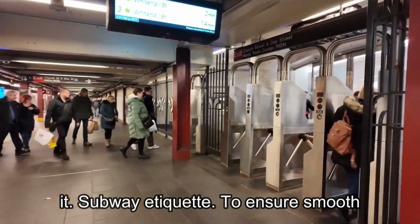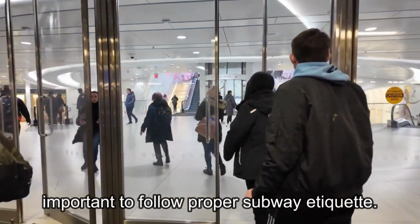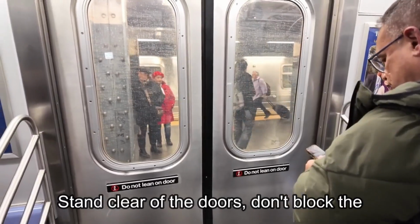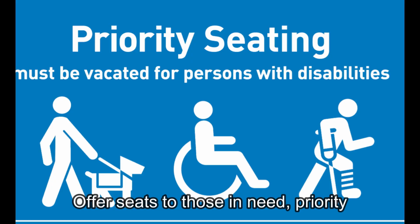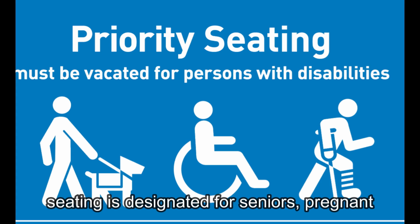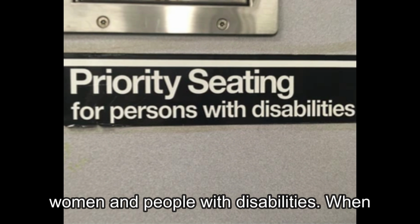Subway etiquette. To ensure smooth operation and minimize delays, it's important to follow proper subway etiquette. Stand clear of the doors. Don't block the doors while they are opening or closing. Offer seats to those in need. Priority seating is designated for seniors, pregnant women, and people with disabilities.